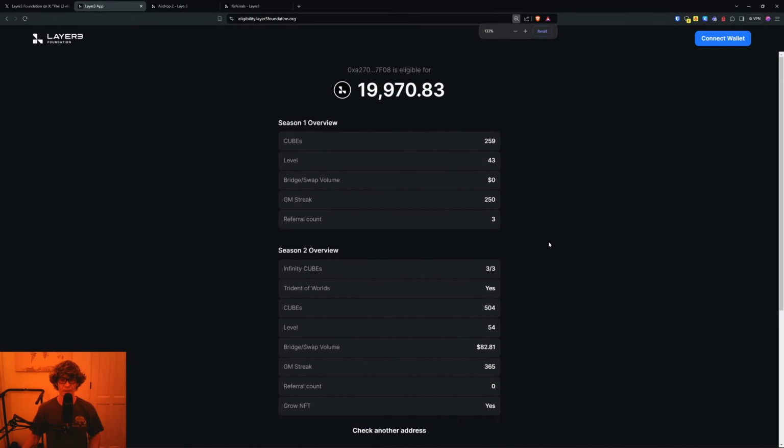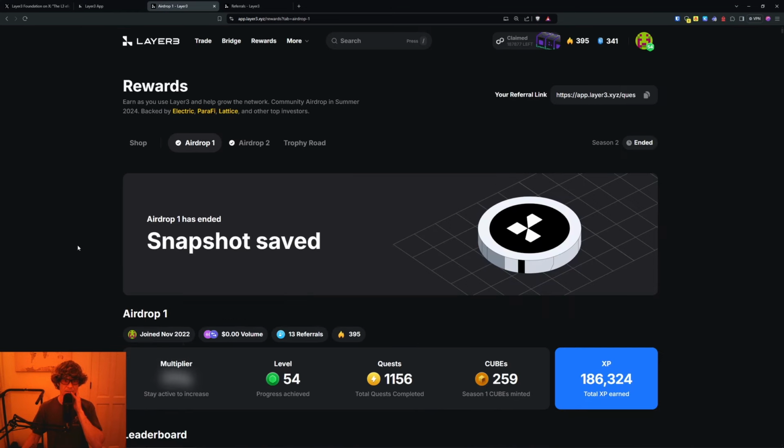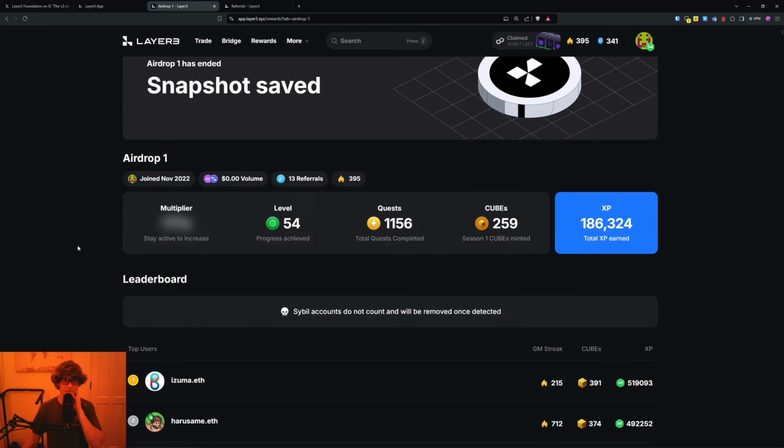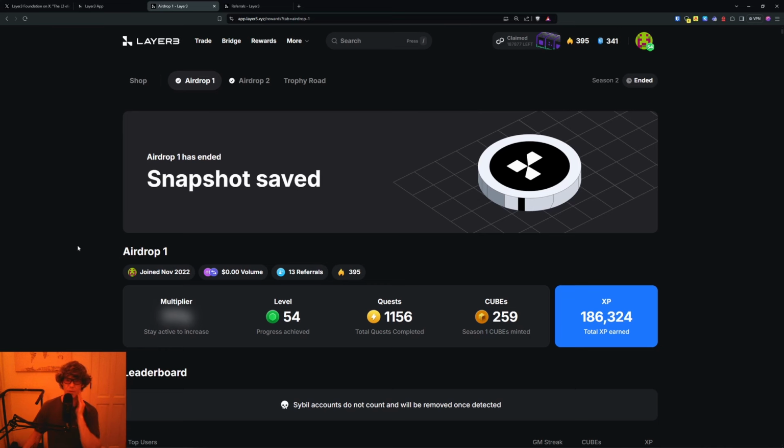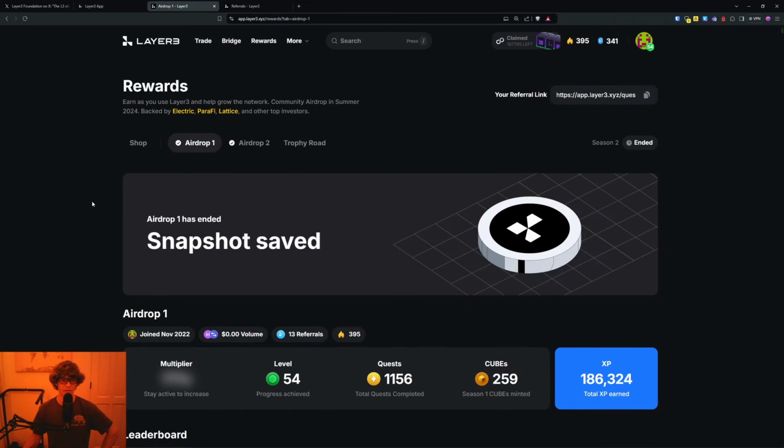Boom. Now, the thing with this is the referral count. So there's no referral count here, and there's 3 in season 1. So first of all, this is season 1 overview. How many cubes, what level I was at, bridge swap volume, which is weird because it didn't get that, because I definitely had bridge swap volume in the first season, but I also had 13 referrals. So rewards, that's really odd.